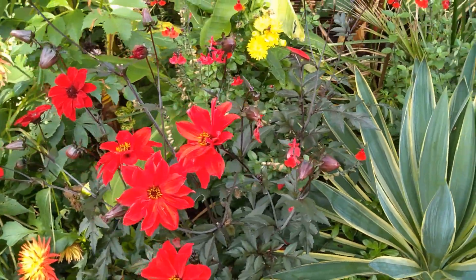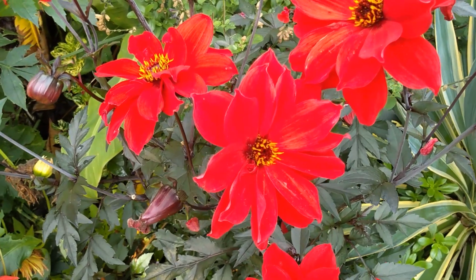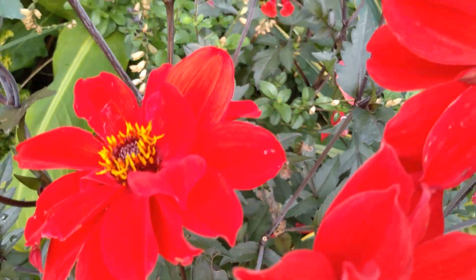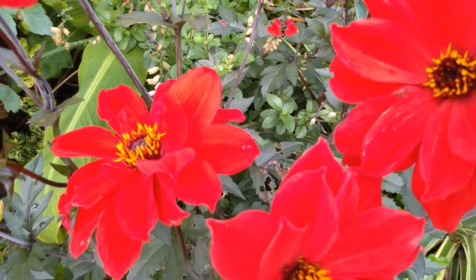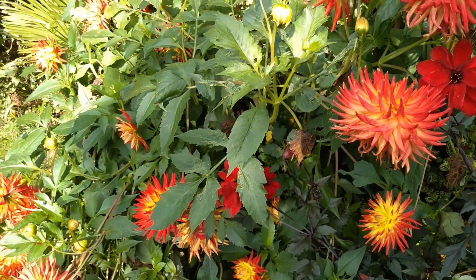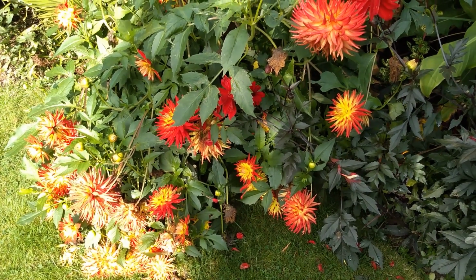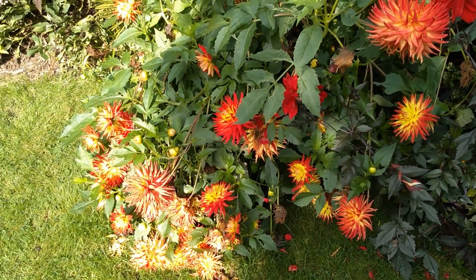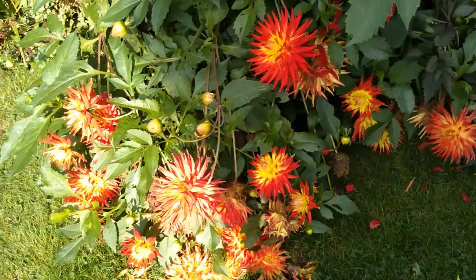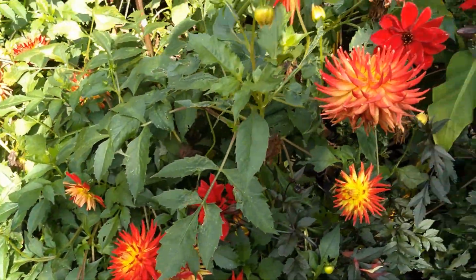So dahlias here, the hardy, for me anyway, Bishop of Llandaff. One of my favourites, with that almost black foliage and the red flowers. The bees love them, of course. My Dahlia Kanora Sunset has done too well this year. It's flopped several times. I've had to stake it 2 or 3 times already, and I need to stake it again now. A lot of heavy growth, the amount of flowers on it, as you can see, it's done really well. It's obviously a cactus type flowered dahlia.